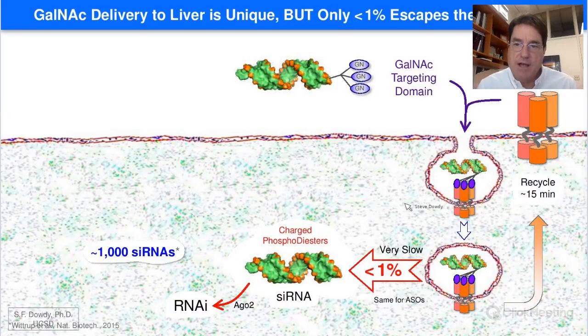So if we go to GalNAc, GalNAc obviously works, right? We just had givosiran approved. GalNAc as a trimer binds to the ASGPR receptor, which is vastly overexpressed on human hepatocytes. And there's 500,000 to 1 million of the ASGPR receptors. They recycle every 15 minutes. And so you're bringing in potentially 500,000 molecules or more into an endosome every 15 minutes. So of the subcutaneous dose, about 70% of this on first pass is actually endocytosed into hepatocytes.